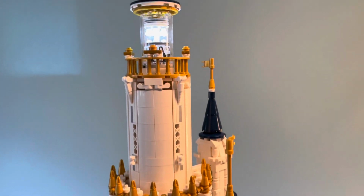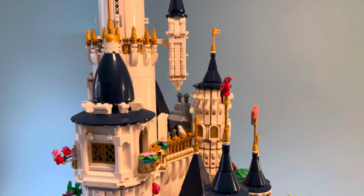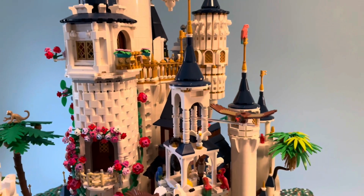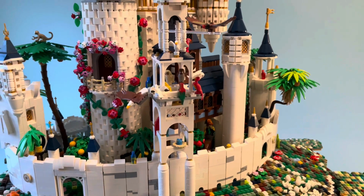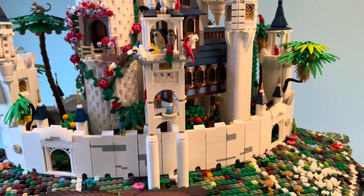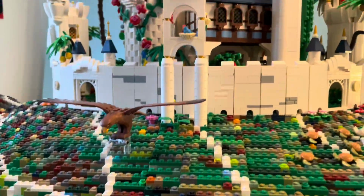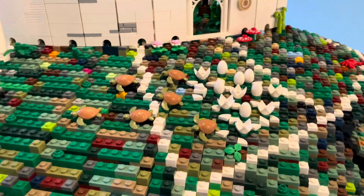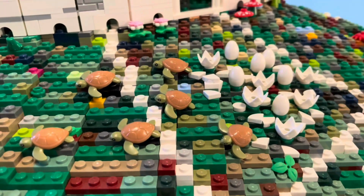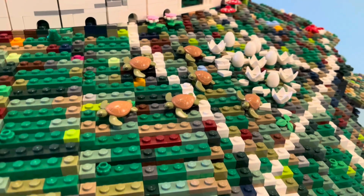And there's a lighthouse at the top. Obviously, birds love this place because it's essentially a floating island out in the middle of the ocean. And so we have tons of birds gathering here, making their nests, getting fish. And then obviously you have the baby sea turtles that are hatching here and heading straight for the ocean.